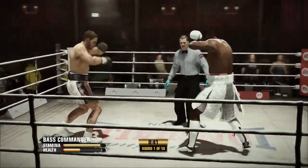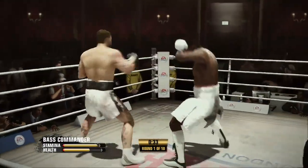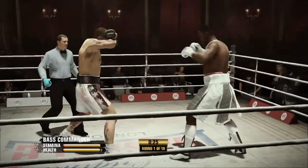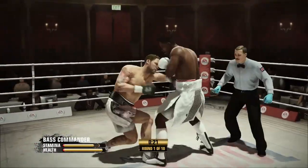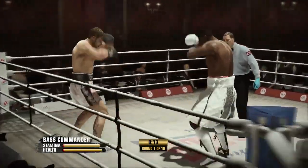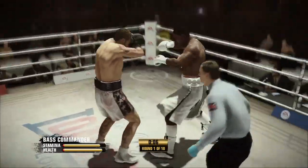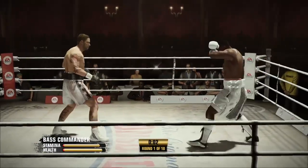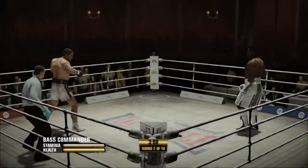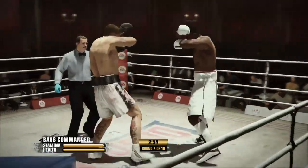Keep your hands up. All right, let's do it. Very nice work to the head. The right hand landed. A little head hunting never hurt. Does it with the hook. Last 10 seconds of this first round. Now these two corners have to do their job after both men went out and gave everything they had. Both fighters getting tagged and hurt by the other.